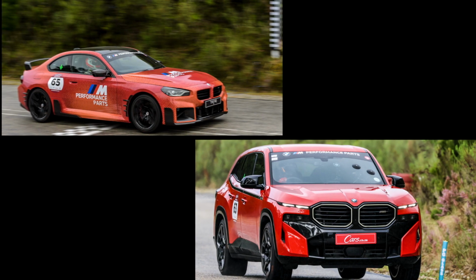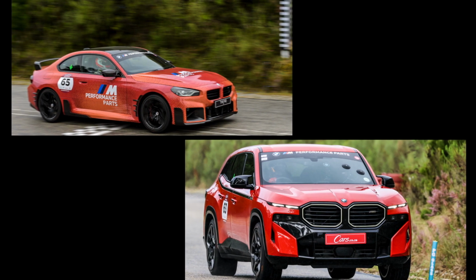So I am now joined by Peter van Binsbergen, the CEO of BMW Group South Africa. We are flanked by the M2 as well as the XM. I mean, probably unimaginable for people to see the i4, for argument's sake, and the XM taking up the hill. Yeah, and I think that was really our intention, to show the future of mobility in the next 50 years of BMW here in South Africa.